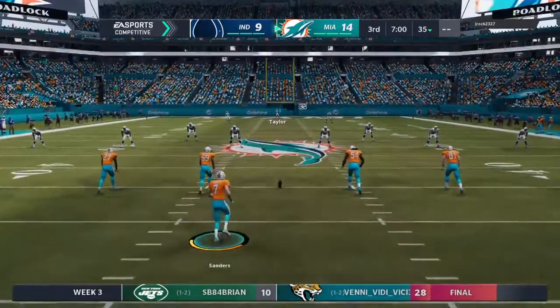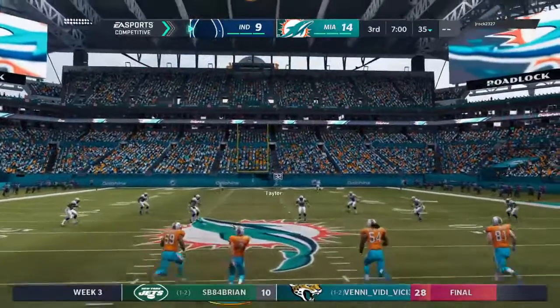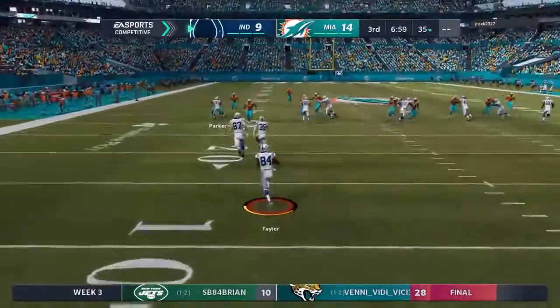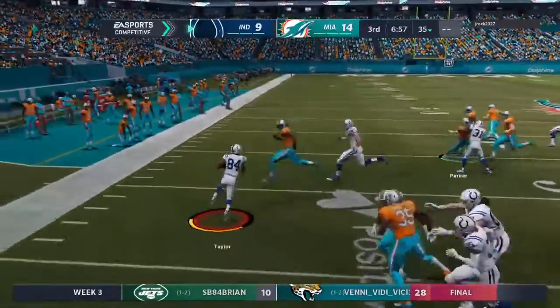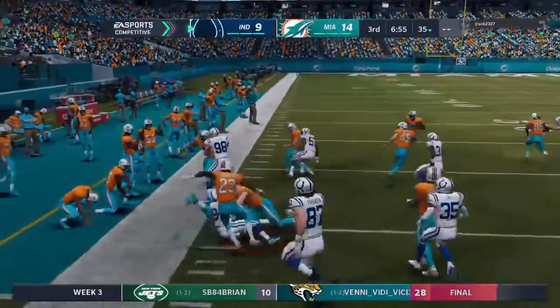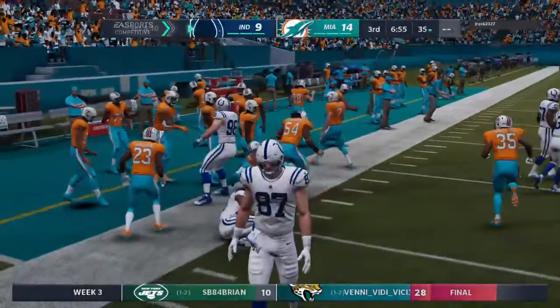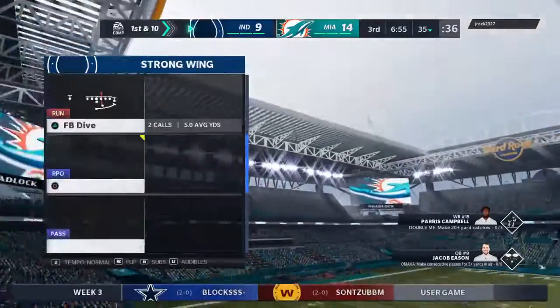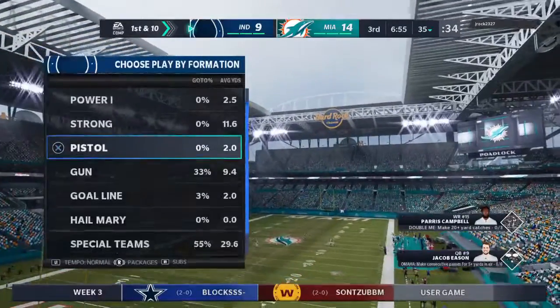The Colts getting the football first, and they trail here as we are back underway in quarter number 3. On the return, it's Taylor. Oh, good return up past the 30. And good starting field position. He'll get this one all the way up to about the 35-yard line. Their own 35-yard line.